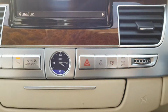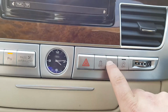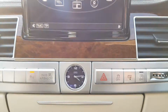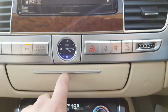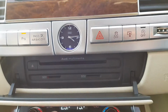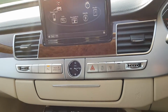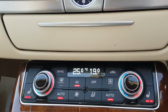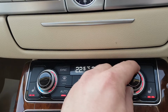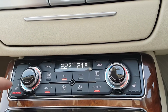Now just moving down a little bit here, so you have the button here for the stop start, so you can have it completely off. This button obviously brings the screen up and down. You have a traction control button, hazard lights, and your parking sensors button there. Now if I open this bit here, that gives you the space for the CDs and the SD cards, so if you wanted to have some additional music or anything like that, you can do so by using those. And just down here we've got the dual zone climate control, so you can have 2 different temperatures for either side you want, and obviously you've got the heated seats for both front seats as well.